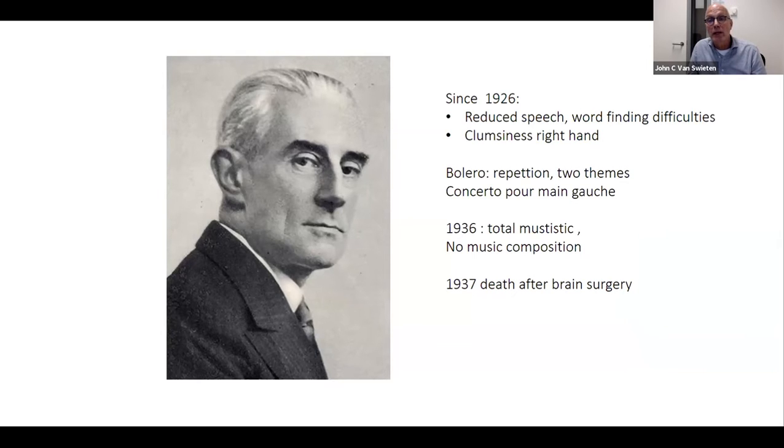And with respect to the clumsiness of the right hand, he wrote a concerto pour la main gauche. So it also emphasizes the clumsiness of his right hand. And he became totally mute. And there was brain surgery in 1937 for looking at a tumor, but they found nothing. And after this surgery, he died.